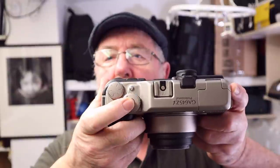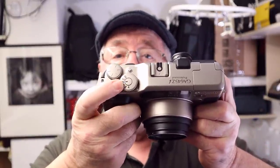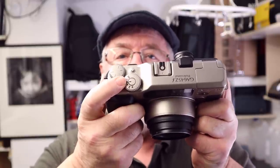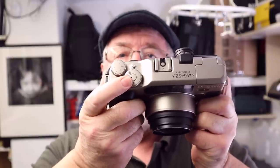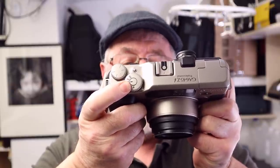I like the fact also that you've got these modes. You've got the full program mode, you've got the aperture priority mode, and you've got full manual control over the camera. I'm glad it didn't have shutter priority. I don't like shutter priority. I don't think any camera should ever have shutter priority, but this camera, fortunately, Fuji realised that, and they didn't put it on this camera. So you've got some nice modes to choose from.